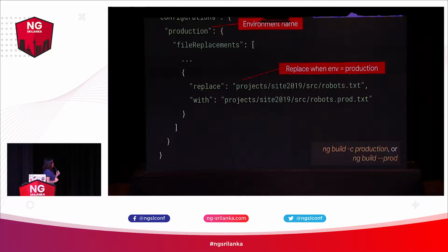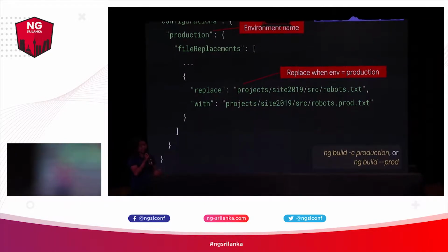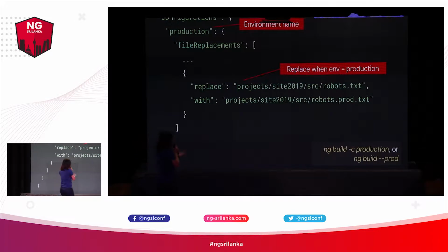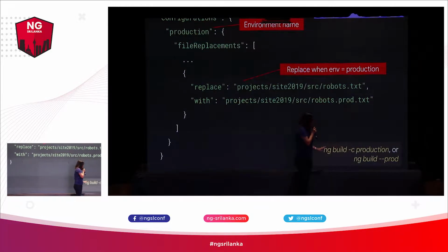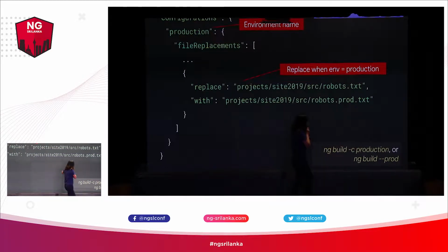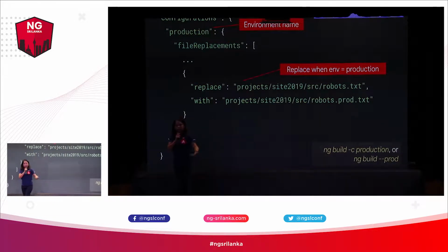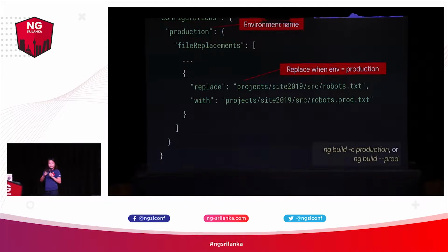Okay, but this doesn't just restrict to production build. So let's say you have a staging build, and probably you have other content that you want to replace, probably not robot.txt but other files. So what you can do is you can use the -c option. You pass in ng build -c and the configuration. In this case it's production because my configuration is production. But if you're staging, you just put in staging and then it will replace the file as you instructed. Okay?